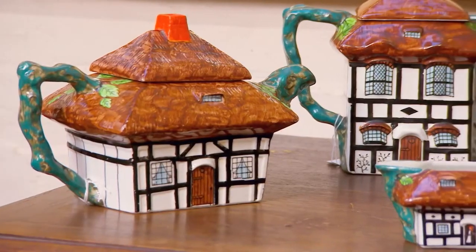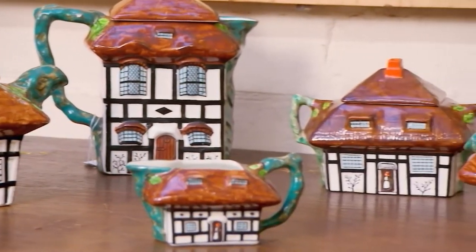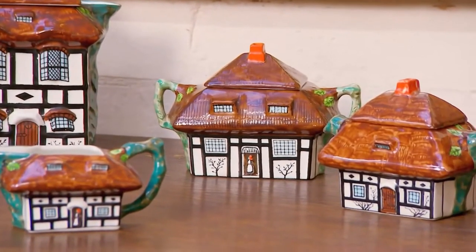You know, something like a tea service, people don't use it today. They use the mugs, they put a tea bag in or put coffee in it. Exactly. Sadly you don't use it. But it's a rather nice little item. It's here in the sale room. It has a reserve of £60 on it. Let's see if great-grandmother's five-piece cottage tea set is going to sell.